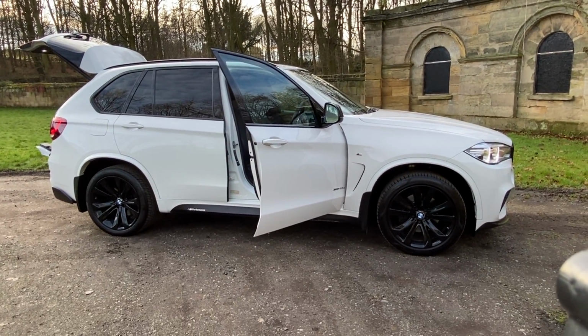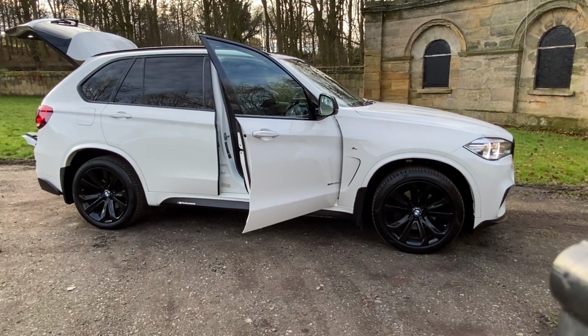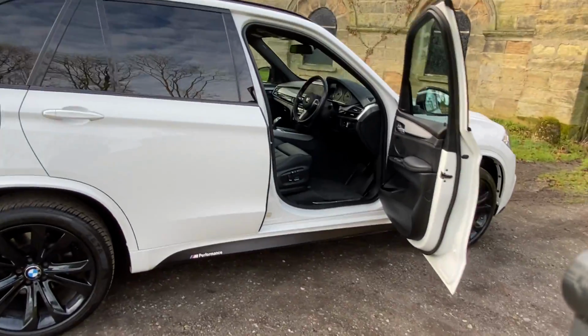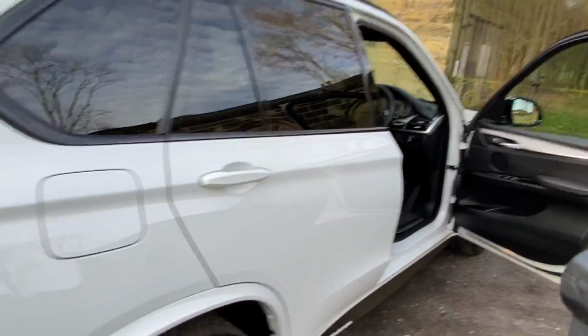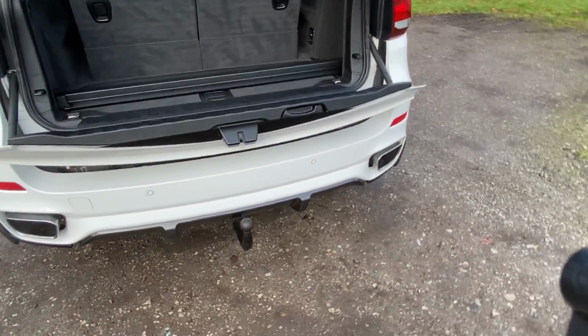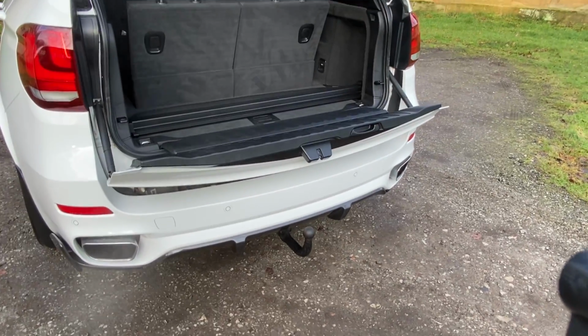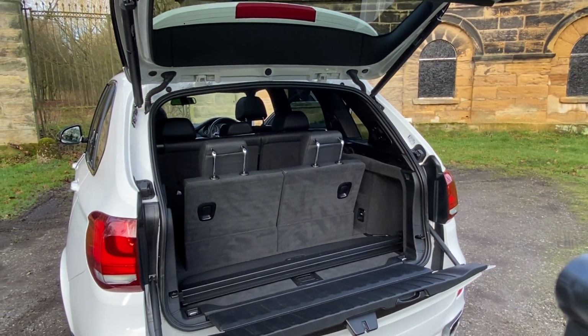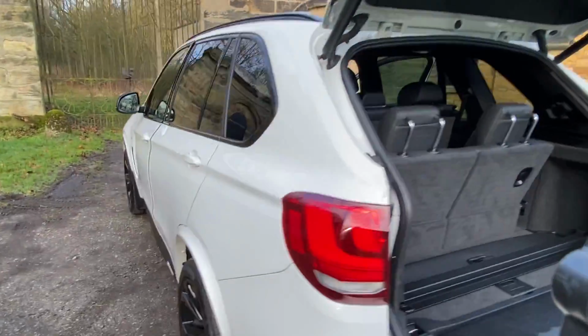So really running costs are very, very reasonable for a car that's quick and it's big and can fit the whole family and pretty much do what you want. You can put your bike rack on the back if you want to take the kids out for a bike ride, if you get one of those towbar mounted cycle carriers. And yeah, it's just a great all-round versatile SUV.